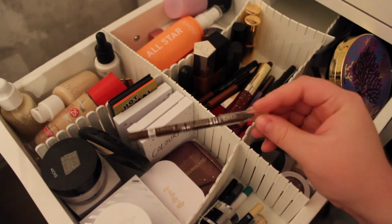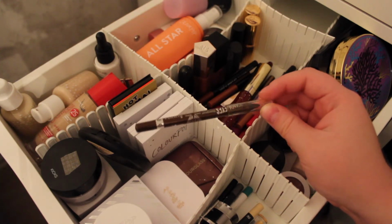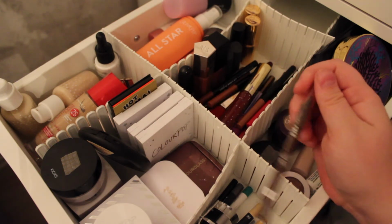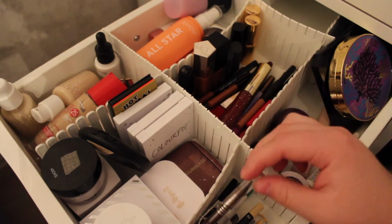I picked an eyeliner. This is the Rimmel Scandalise Waterproof Kohl Kajal in brown, I think. Yeah, brown. I like this a lot, and I'm only missing a brown in here, so I want to pop that in there.